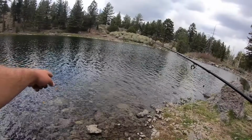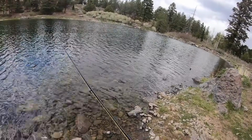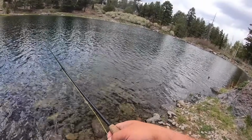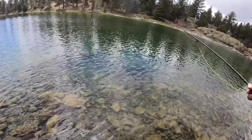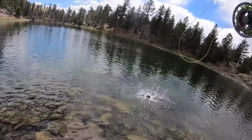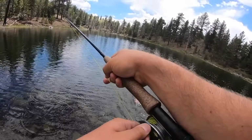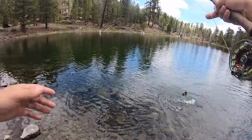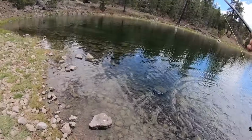There's a little pod of like half dozen fish right here, just cruising along. Two of them looked at it and that guy went for it. I think I could probably get the other ones to bite. Oh, got him. Smaller one. Dang it. I'm trying to keep it away from these smaller ones, but you know, I guess I'll take something. I just want to catch fish, man. We're here for the biggins, but gotta start somewhere.